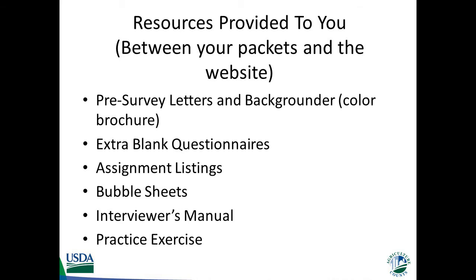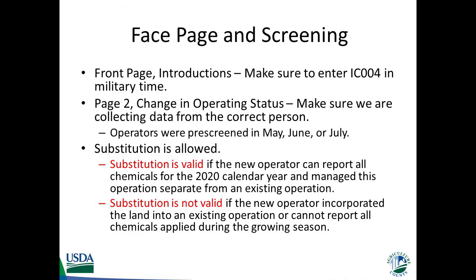These include copies of the pre-survey letters that were sent to respondents, a copy of the backgrounder flyer, extra copies of the questionnaire, a copy of your detailed assignment listings, a copy of the bubble sheets for Michigan operators who want to receive credit towards a restricted use pesticide applicator license, a copy of the interviewer's manual, and practice exercises.